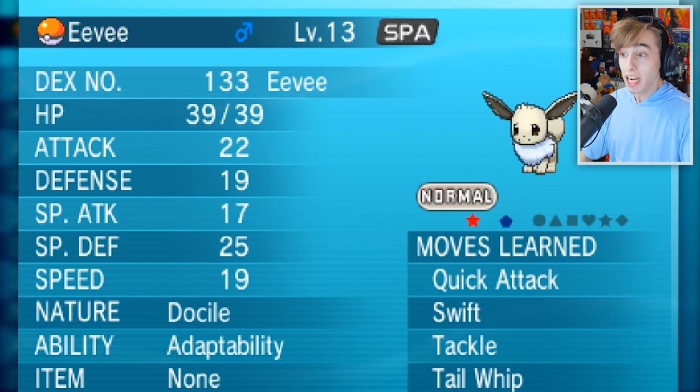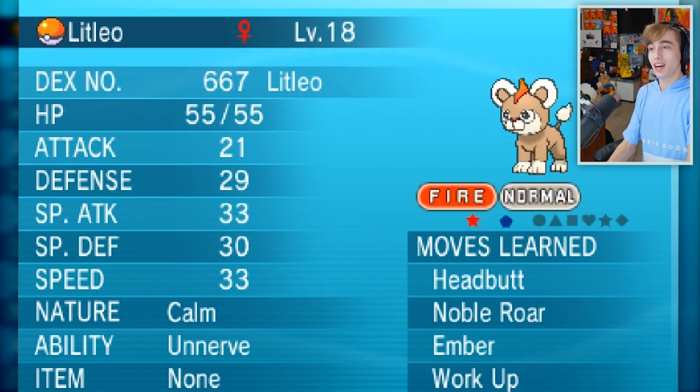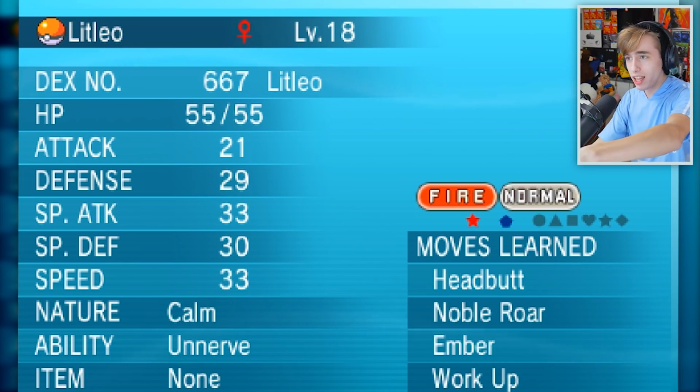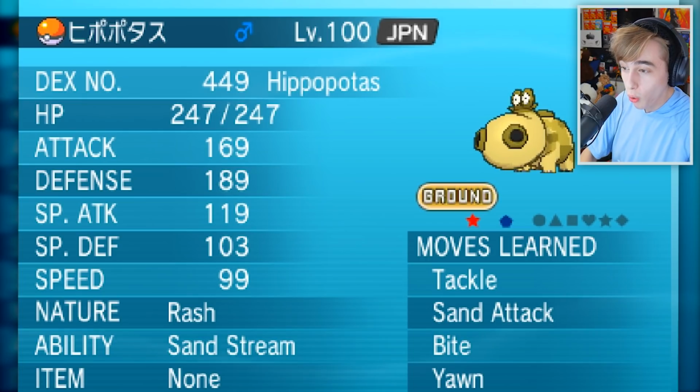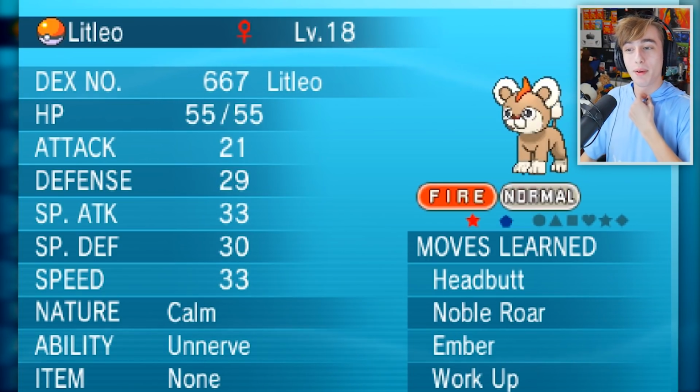Litleo. A shiny, shiny Litleo! Shiny Eevee! Or not, no, wrong Pokemon. Eevee, Litleo. I know my Pokemon, but that's awesome. And a Hail of Attack. I didn't realize he was shiny, too. Oh, don't even tell me. Don't even tell me all these mons are shiny.